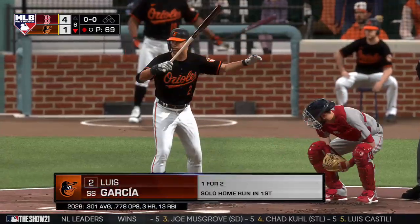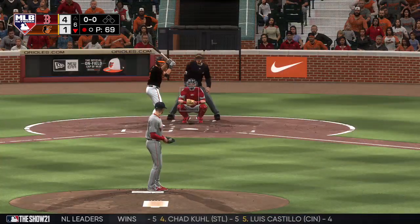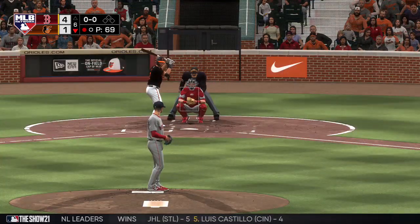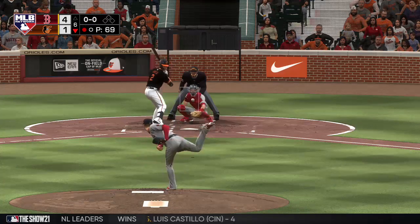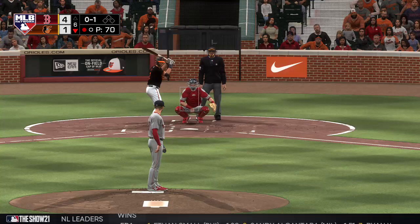Next, here is Luis Garcia. Hit the ball pretty well in his last at-bat, but it resulted in a line out. Yeah, Matty, but as he walks to the plate right here, he feels good building off that last AB. He hit that ball on the screws. Strike 1 to start the at-bat.